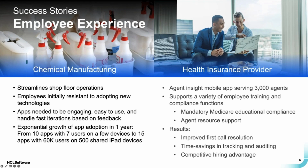The other example I have here is an app we built for a large insurance provider. They needed an application for their agents to help with training and compliance. With easy access to the support resources in the app, the agents were actually able to improve first call resolution. And of course, because mandatory training is submitted in the app, that helped with tracking and auditing.